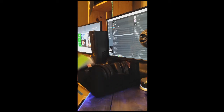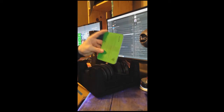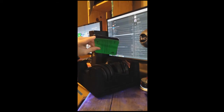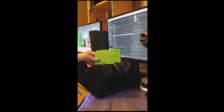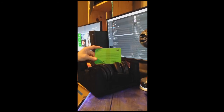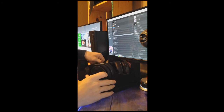But in the box, obviously, you're going to get the customary, almost pamphlet that Razer gives you. It's just like cards, though. It's kind of a cool feature that Razer does for instructions and how to use the headset, that kind of thing. Also signed by the CEO, and then some stickers. I have so many of those stickers now.